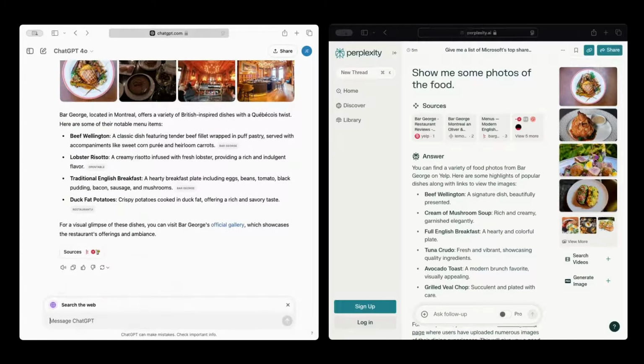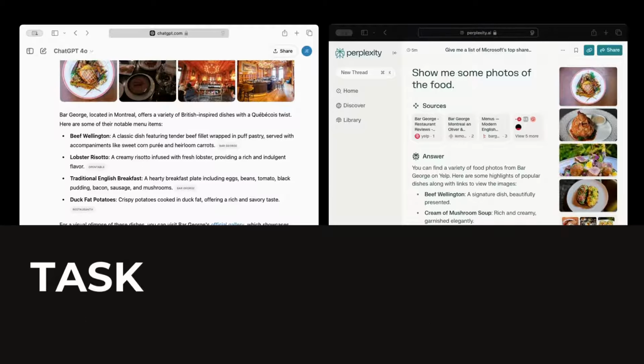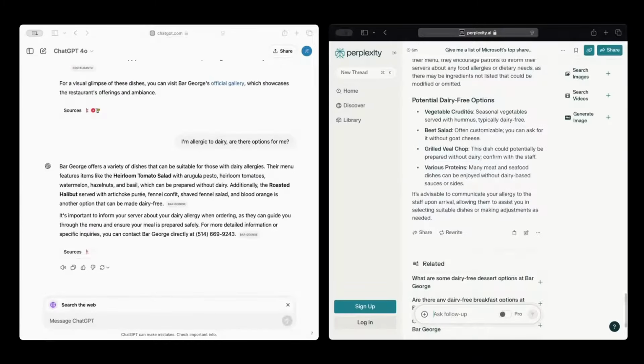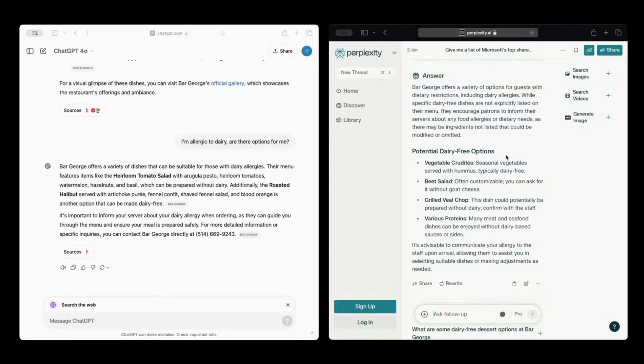Okay, that's awesome. Let's say I'm allergic to dairy. Are there options for me? Wow. Okay. So yeah, their menu features items like the salad. Yeah, that's really good. This is so convenient. Imagine if I wanted to do this on Google, for example, I would just probably call, because it's just going to be so hard finding this information. I'm going to have to go to the menu, then search for the ingredients. Anyway, this is so convenient, super easy to use, and you have your answer right there.